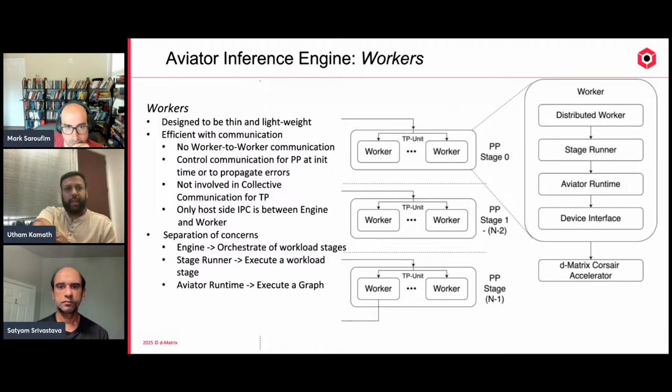Now, we come to the workers. The workers are designed to be very thin and lightweight. The engine is the one doing a lot of the logic of orchestration, and workers are essentially following the commands from the engine. As we described earlier, a big chunk of host overhead comes from communication. So we have tried to be extremely efficient with communication. Essentially, what we've accomplished in our design is basically no worker to worker communication.